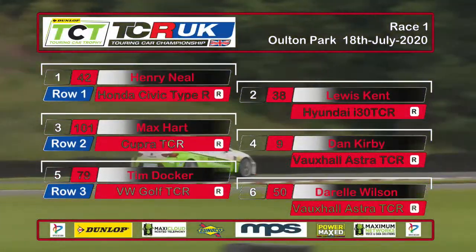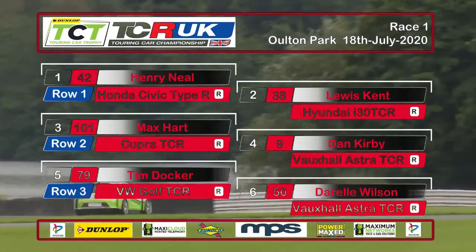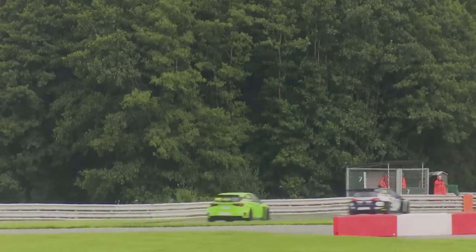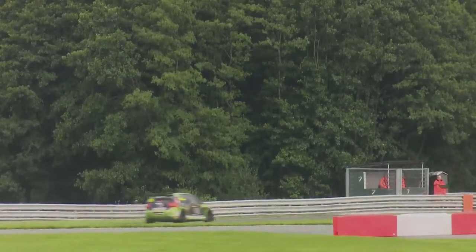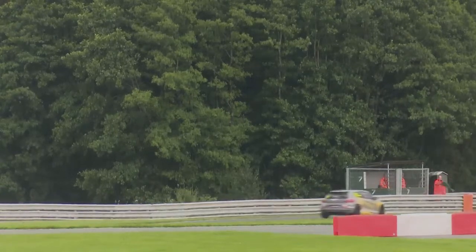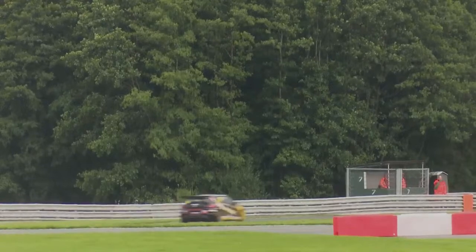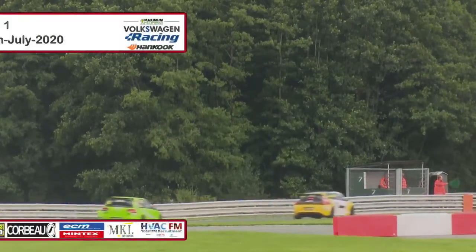Here's the grid then. Henry Neal on pole position by virtue of winning the first race. Lewis Kent alongside him, then Max Hart and Dan Kirby, with Tim Docker and Darrell Wilson right behind. And that is your Dunlop Touring Car Trophy grid. The race has been shortened, by the way, to 18 minutes. So 18 minutes will be the new duration for this one.